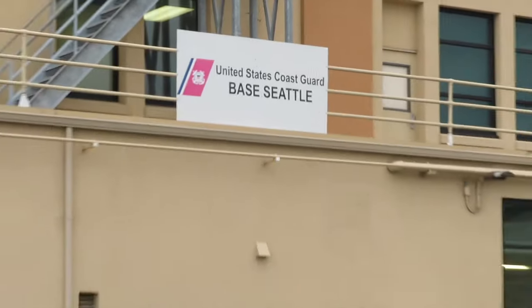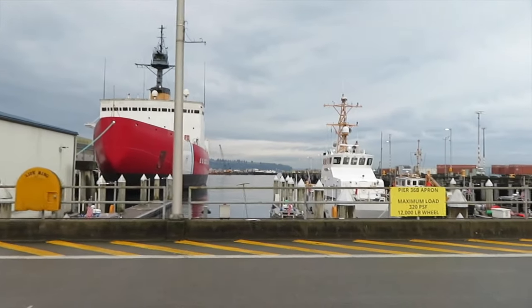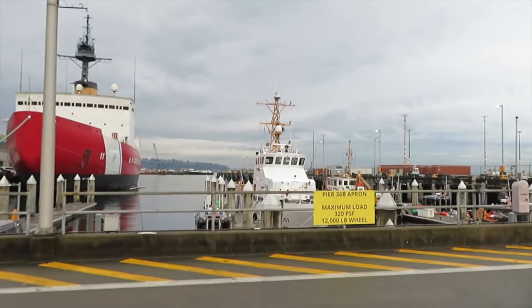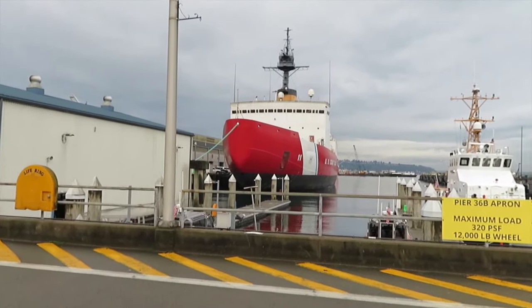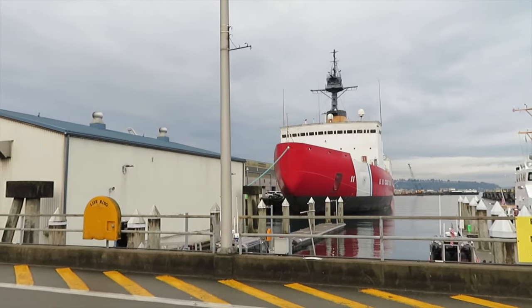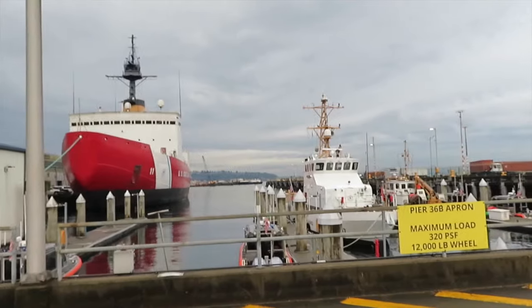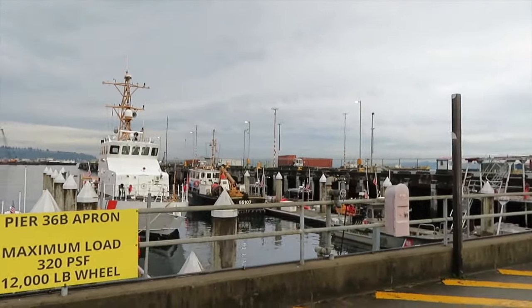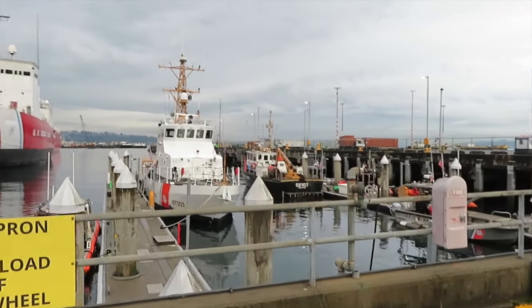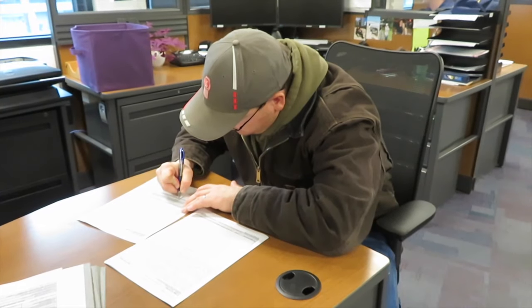Coast Guard Base Seattle. Got to go sign some paperwork. Here's some of the ships here. The big red one is an icebreaker. They call them polar rollers. So in the Coast Guard, icebreakers are normally painted red, and patrol boats are normally painted white, and working boats that work on buoys and so on are usually painted black. So look, all three of them there together. 2019.